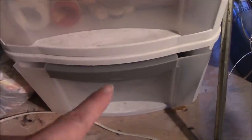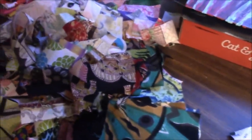Then I was using that bottom drawer right there to keep other crumbs. As I sew, I throw stuff in there. So I've got all these crumbs. Some of them are big pieces. Some of them are even leftover fabric from when I used to do the upcycled fashions, which I'd love to do.